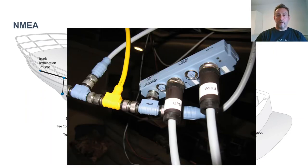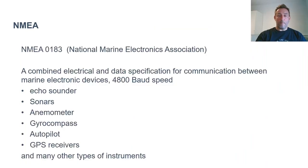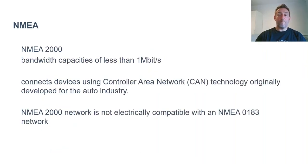The connections look a little bit like the 10Base2 connectors or the DeviceNet from the old days, and everything is connected to that. It's not that fast, it's only 4800 baud speed. And it's, as I already said, a serial communication protocol, and it connects the echo sounders, sonars, anemometers, gyros, autopilots, GPS, and something else. There are a couple of devices more.